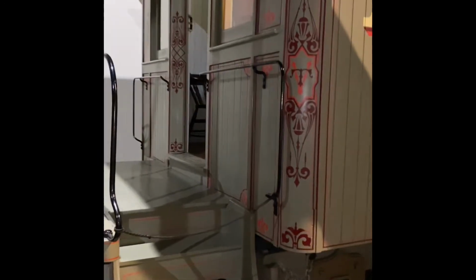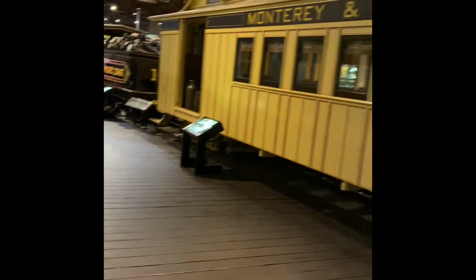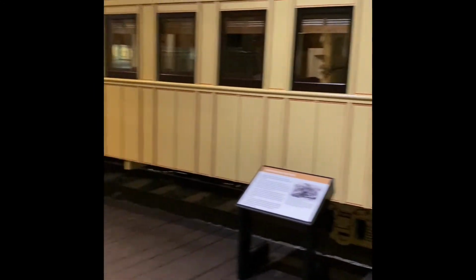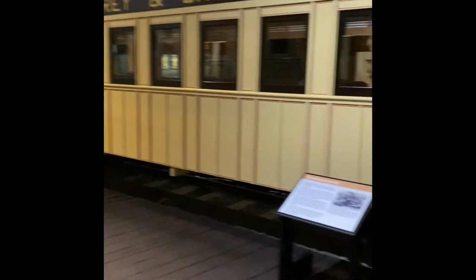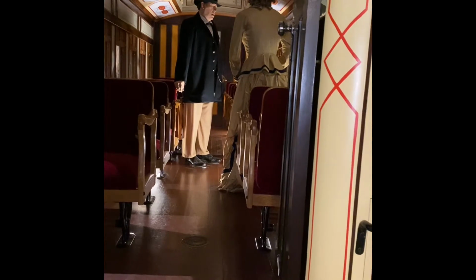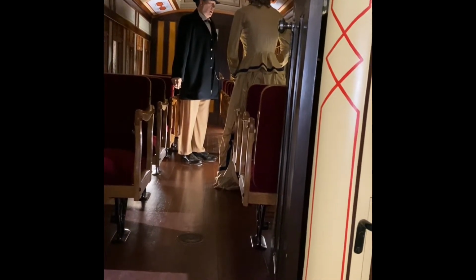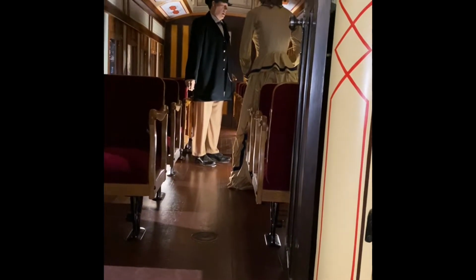And here's another car. This one looks very old. That is another passenger car. And here is another passenger car too. This one says North Pacific Coast, Monterey and Salinas Valley. And look, there are the people in the train. They're getting ready to go on a trip. Do you see their clothes, how they look old and different from now? Because this was a long time ago.